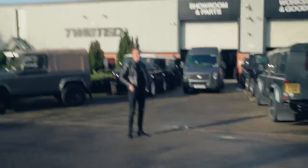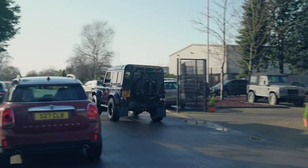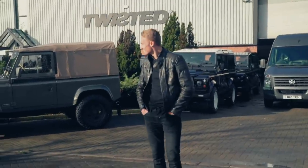This has actually got the Corvette engine in it. Give it a little rev. Lovely.